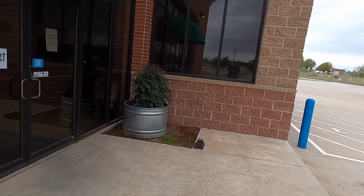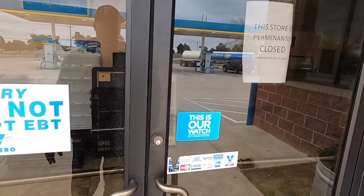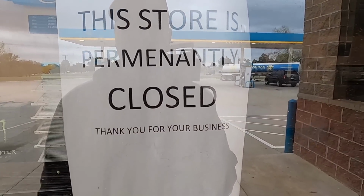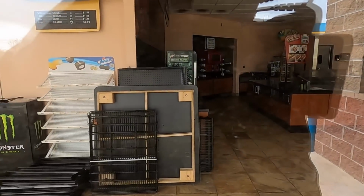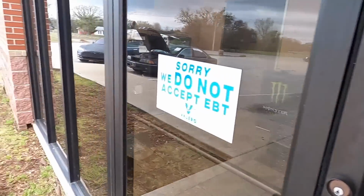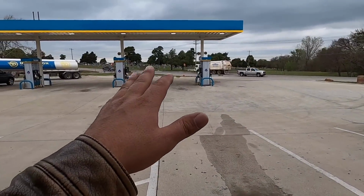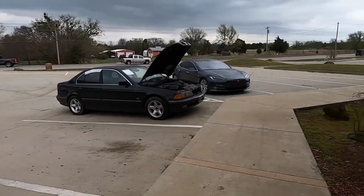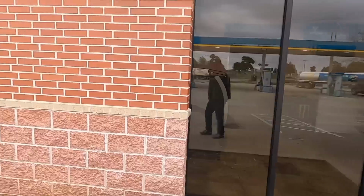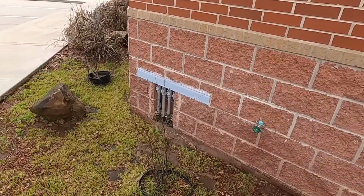So we're trying to get in here and get some water. I was gonna buy some water, and the store is permanently closed. I don't know if you can see inside. There's nothing left in here. It's all gone. Now the gas station side, the pumps work, so you can get gas, but the store itself, there's nothing inside. I've checked both sides. Both sides, completely empty. I was hoping maybe the water was on. The water shut off as well.